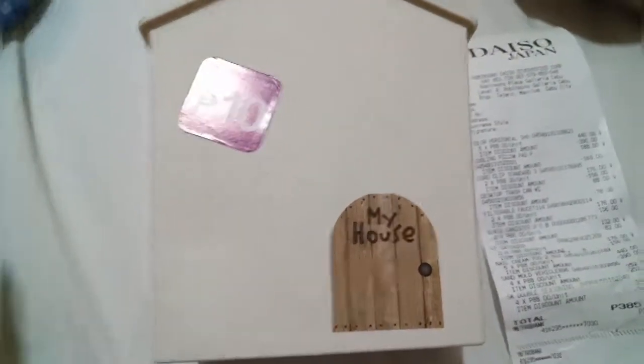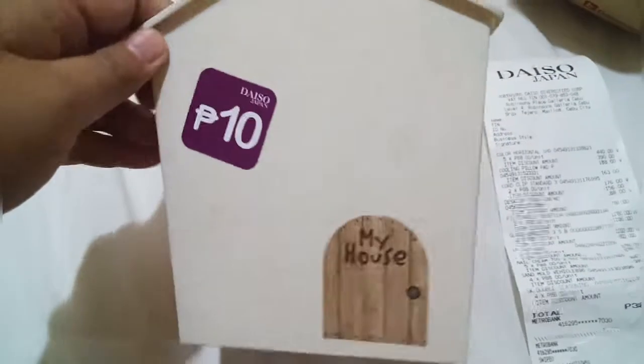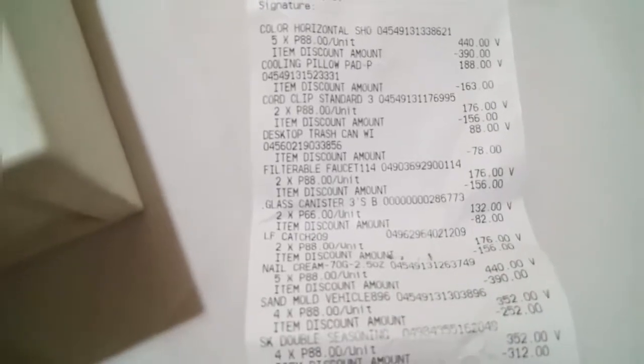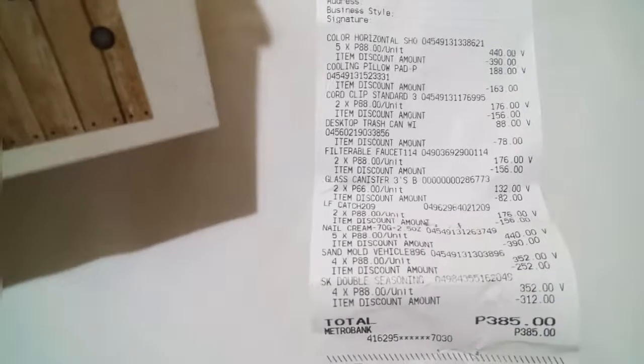So, this is the last item na nakuha nato sa paper bag. Sa first nga paper bag since duha man ni kabuok. So, medyo dirty siya. I think, butangan na ni og mga papel or unsa man with sa trash can. So, ato siya nakuha for 10 pesos. So, ato na siya pangitaon. Okay. Desktop trash can. So, trash can juday ni siya.